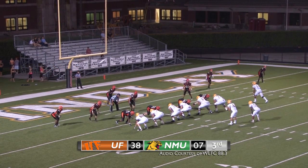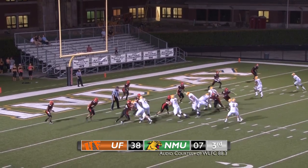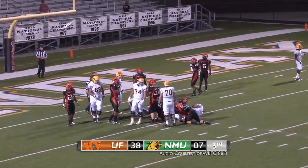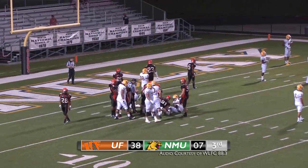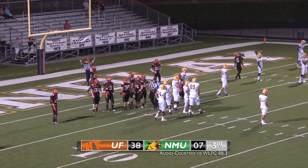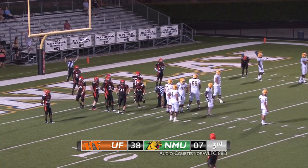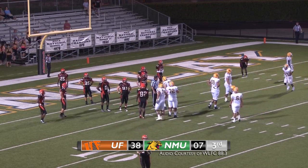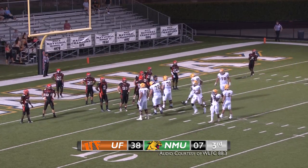Clock continues to move. Morley with the handoff to Young. He'll hit the pile, fires forward for a pickup of about 2 down to the 5. A little better job inside that time from the defensive tackle position, able to get some stops inside, allow Brantlin Butler to come in there and make the play. Sets up a 3rd down and about 3.